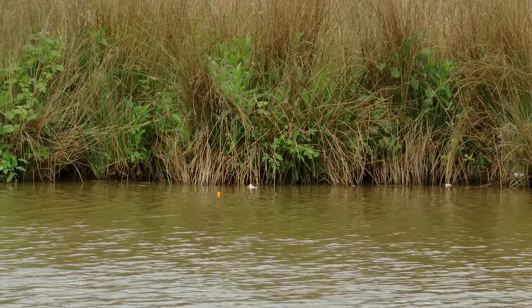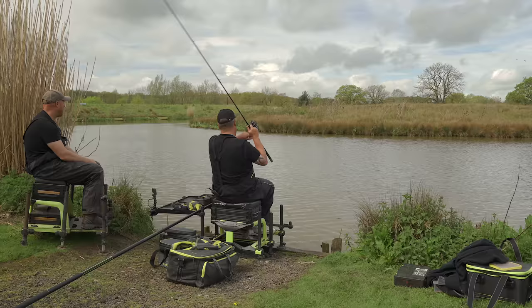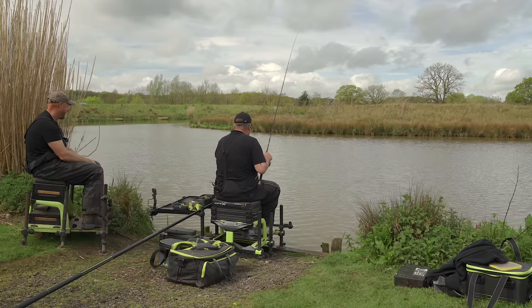Just check. Well, so that pellet's anchoring quite nice. Oh, there's a lot on the bottom, isn't there? Some fish over there, isn't there? I always tell everyone, folks, you never catch on the waggler on here. But again, another one I've missed because of my tight line.